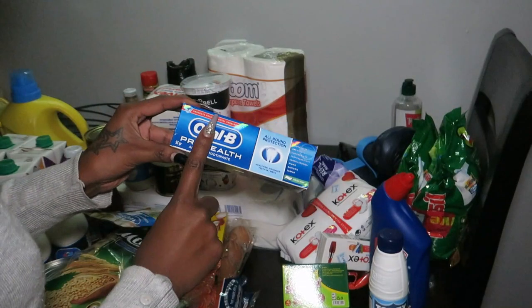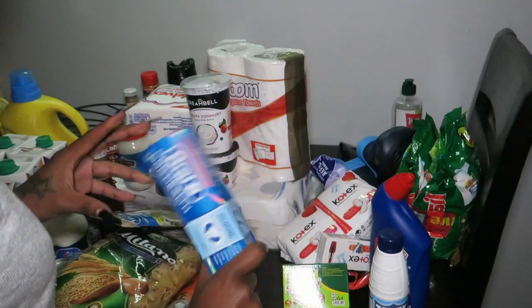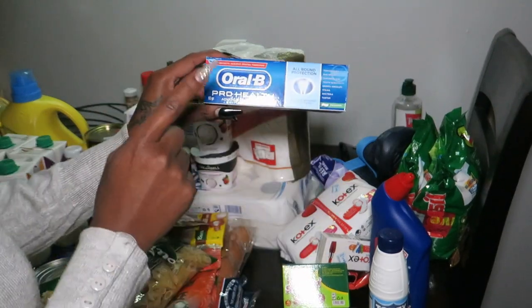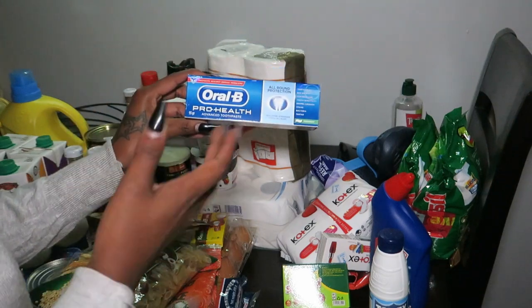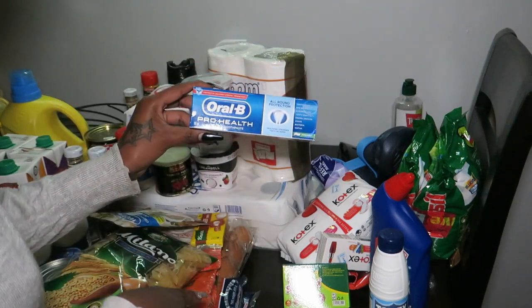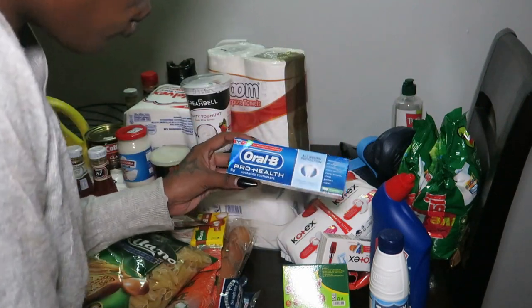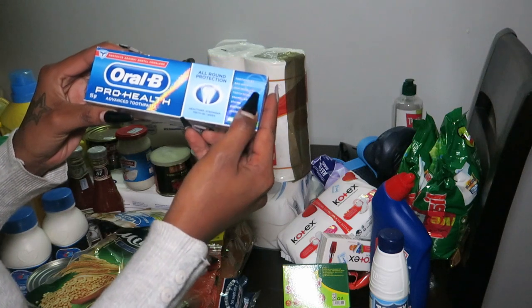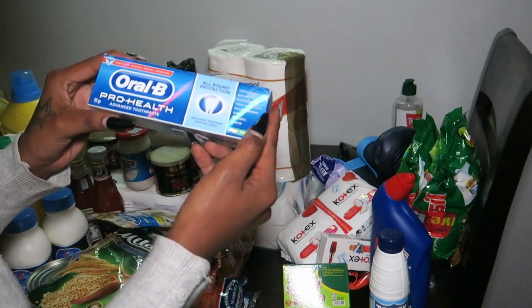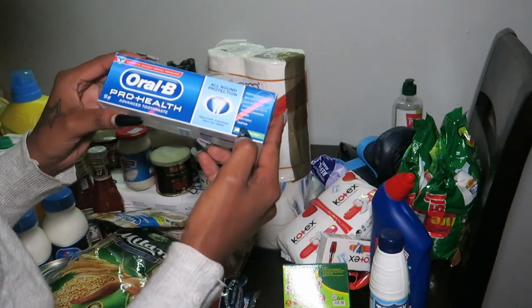Okay, the last toiletry we have here is toothpaste, and I'm going to try this Oral-B. I have never tried Oral-B toothpaste. I actually didn't even know they have toothpaste, but now we know. So I'm going to be giving you guys a review of this. But it says recommended for people with bad breath, gum problem, tooth sensitive, enamel erosion, stains, bacteria, and tartar.